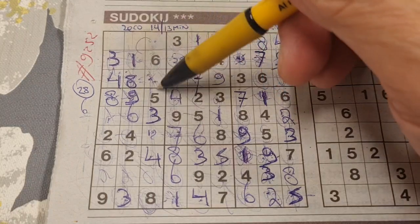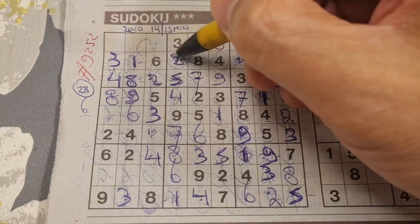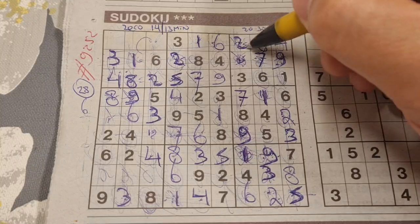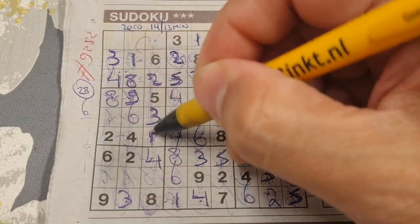We have a 5 in the fifth column, no 5 there. 5 should be here, and the 2 goes there. 2 or a 5, we have a 5 here, so this box should be a 2. 2 and a 5, we have a 2 in the second row, no 2 there. 2 should be here, and a 5 goes there. 1 or a 9, we have a 9 now, so this box should be a 1.